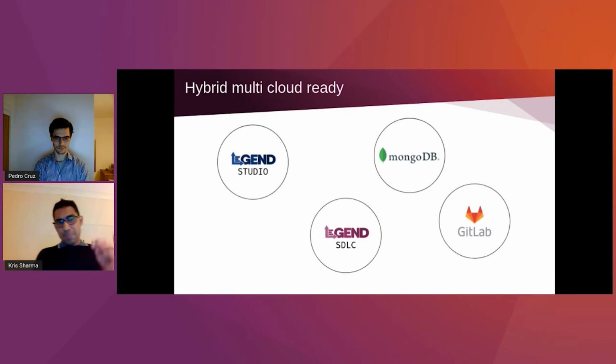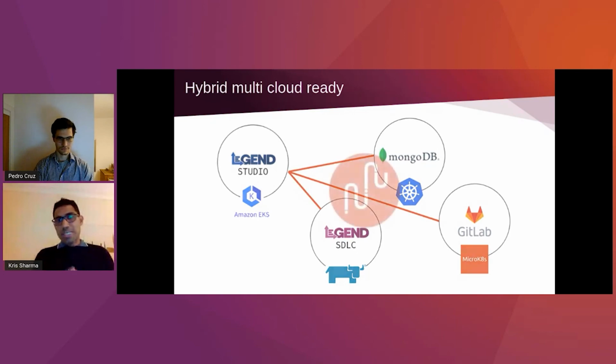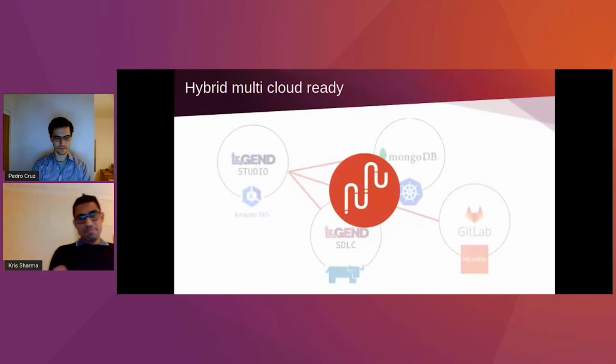One can deploy application components or even applications across clouds and integrate them with Juju. For instance, in the case of Legend application, one can deploy Legend Studio on Amazon EKS, GitLab on MicroK8s, MongoDB on another flavor of Kubernetes. With Juju, organizations can deploy their workloads and manage day-two operations in a truly hybrid multi-cloud environment. Models, cross-model relations, and model-driven operations give you the control to handle deployments and operations at scale across hybrid clouds, whether it's via CLI or in a visual tool such as Juju GUI or Juju as a Service.